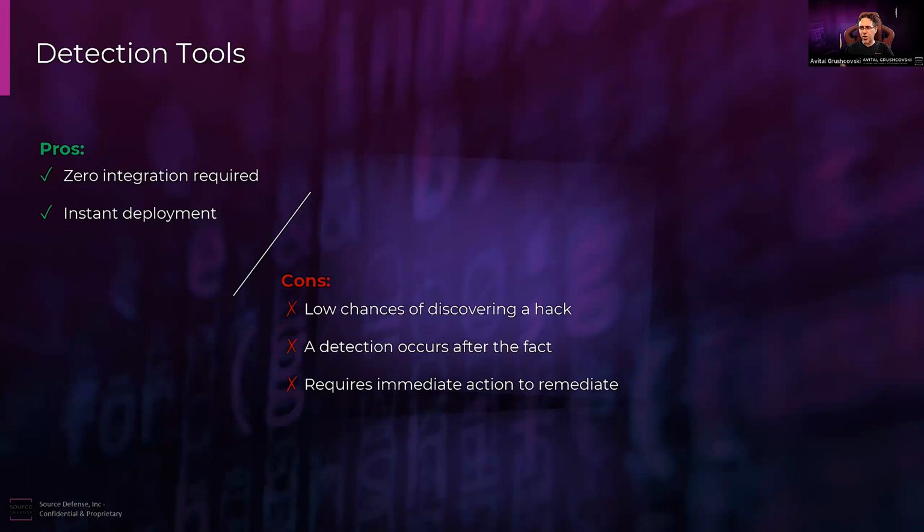Obviously, the biggest problem with the detection tool is it is detection, meaning if you found the problem, you're going to need now to try to remediate the problem. You're going to need to incident response. You're going to need to let your users know. You're going to need to let the authority know, and you might get a fine.